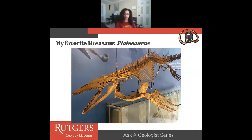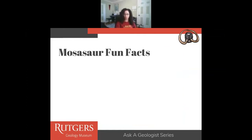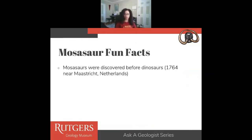Their skull actually is quite different from the larger, more robust mosasaurs, and they look a lot more like an ichthyosaur, which is a fish-looking marine reptile of the Mesozoic, than they do other mosasaurs. So I like them because they're unique among mosasaurs. And some more mosasaur fun facts as I get to the end here: mosasaurs were discovered before dinosaurs.